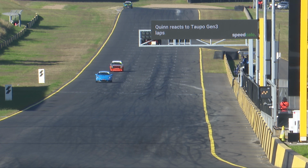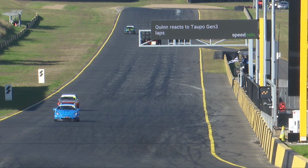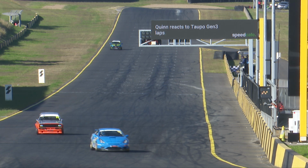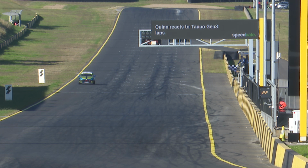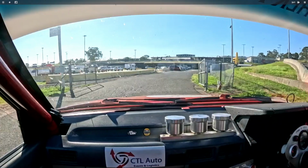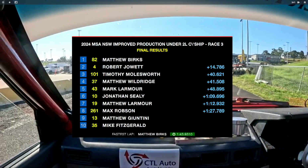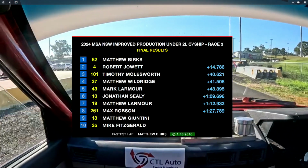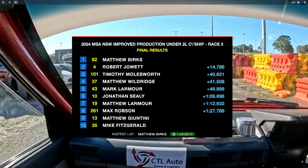And in the background, Mark Lamour in the Renault Clio Sport. A very different car to see in improved production. Something that they've toiled away with to get quicker and quicker. Gives a little flash of the lights. And reliable. Now you can see what the rear entrance of the pits looks like from a driver's perspective. There are our results.